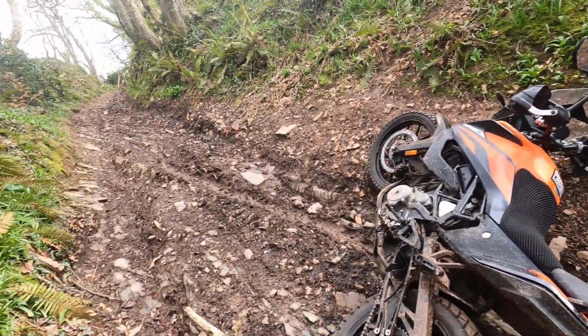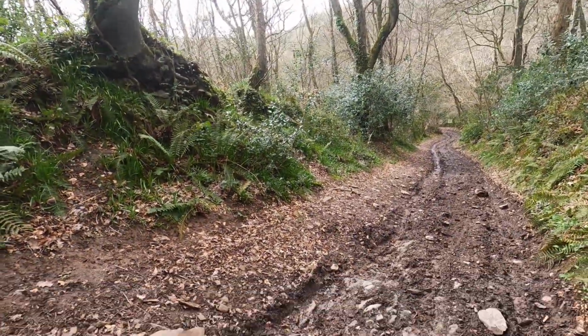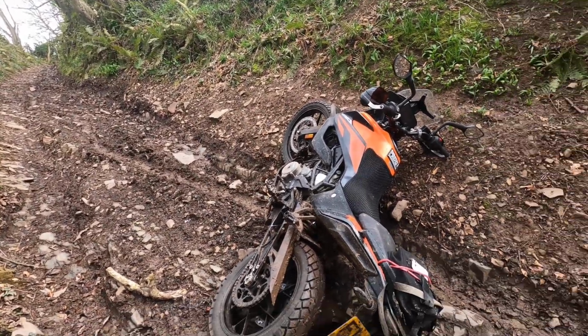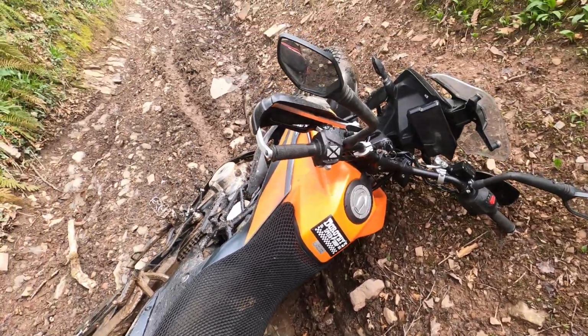But that shows you, doesn't it, the difference? If I want an adventure bike to go off-road, is it a 390 KTM or is it a CT125? Which got up here cleanly? I'll tell you, that's a hill, that is. Right, let's see what we can do here to rescue this. Hopefully the bike's alright. Anybody want to buy a KTM 390?